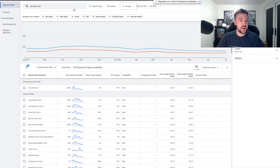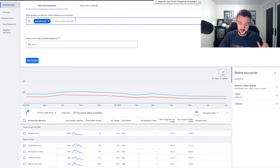So what you want to do is head over to Google Keyword Planner. This is built into every Google Ad account. You literally click Tools at the top and click Keyword Planner. Now, I've already done the LED wall clock, but we will come back to that in a minute. We just go ahead and look at hot water bottle.